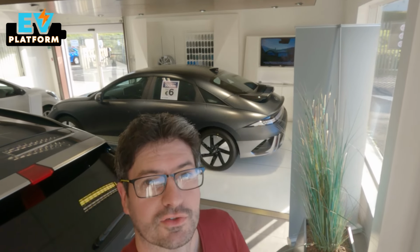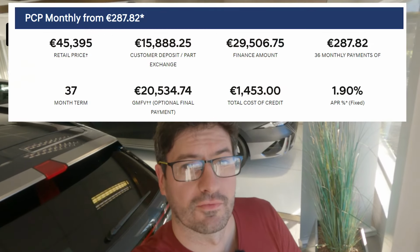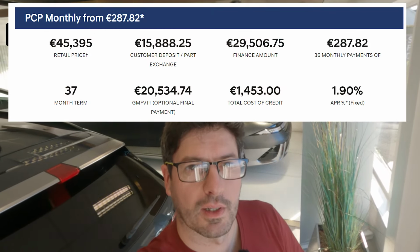So for me, the sweet spot is the car that we have today that we're doing the test with, but in this colour just here. I think it's absolutely fantastic. And the last thing to mention is that these are currently on at 1.9% finance APR. And that's important to remember, because compared to a car that's on at, let's say, 6% finance, you're talking about a 4, 5, 6,000 euro difference over the course of the term of your repayments.